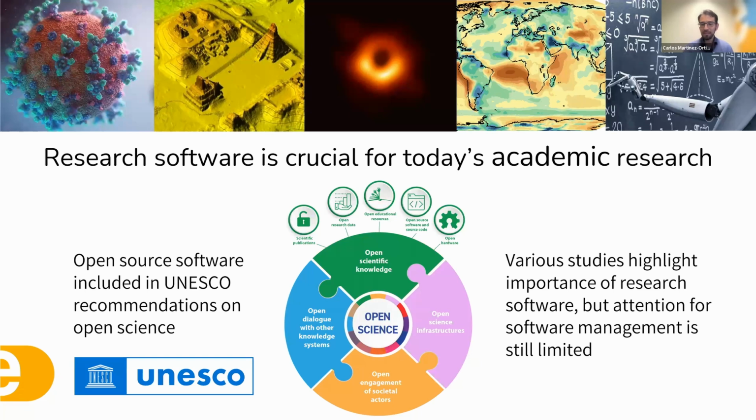And of course, if you do anything with machine learning, you are using research software. Research software is across the whole research spectrum, in all disciplines, and is becoming such an important part of how we do research that UNESCO, in its recommendations on open science, highlights research software as one of the pillars of how we do open science.